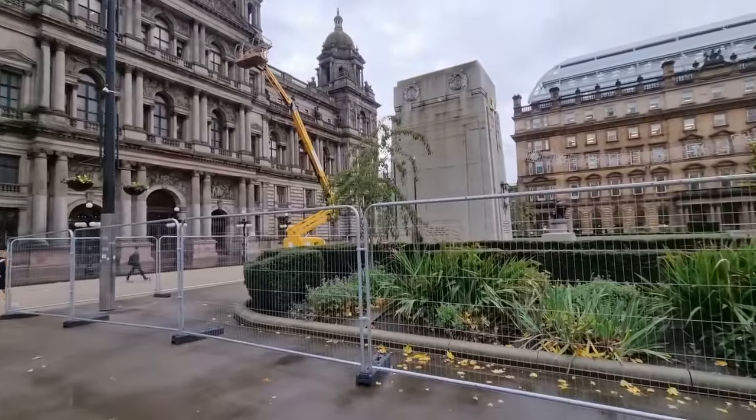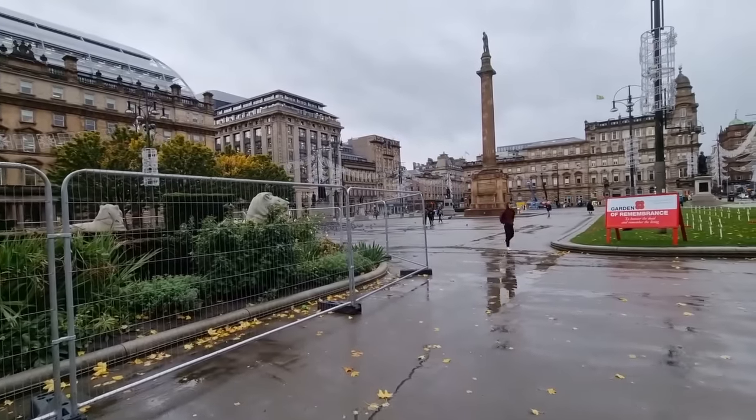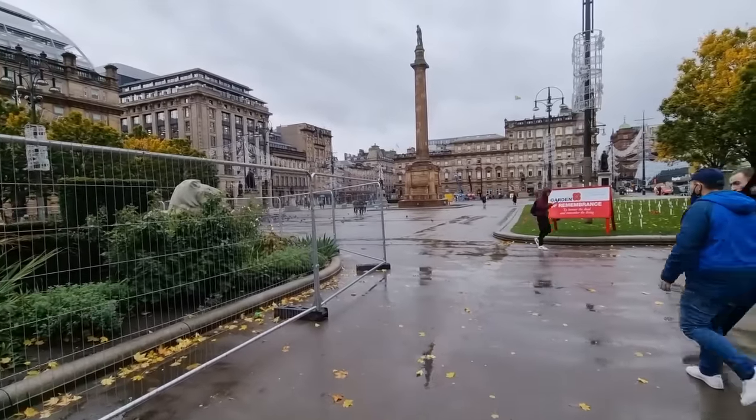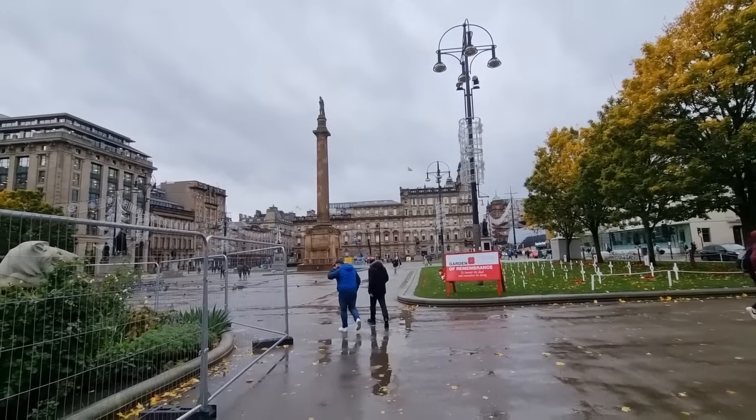Unfortunately, they're putting all the Christmas decorations up. Yes, I know, it's not even November yet, it's only the end of October, but there's a lot of scaffolding around.